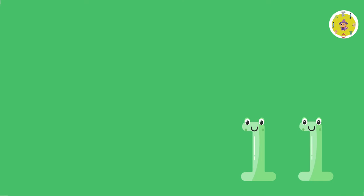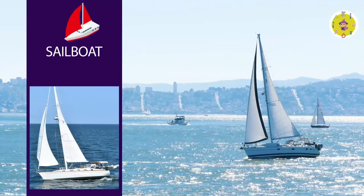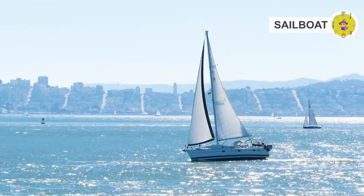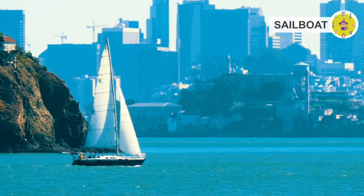Number 11. Sailboat. Sailboats are used for recreation and sailing for fun.